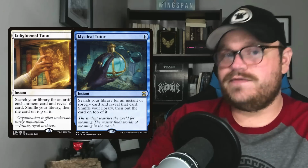In Magic, a tutor is a card that allows you to search your library for something and put it on top of your library, into your hand, or on the battlefield. We call it a tutor because the first card with this effect was called Demonic Tutor, which appeared in Alpha, and many more have been printed in the years since, including many more that have tutor in the name.